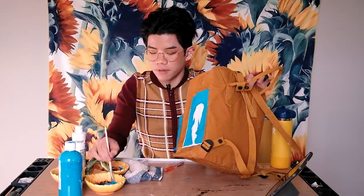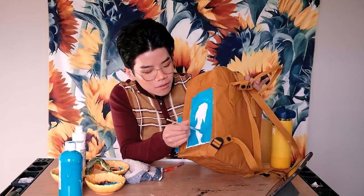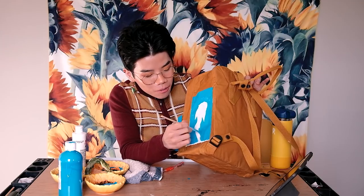This looks pretty good. I do have to do another layer of white for the koi fish. I'd rather do that after I finish the water because I want to add some details, you know, ripples. What else is in water?